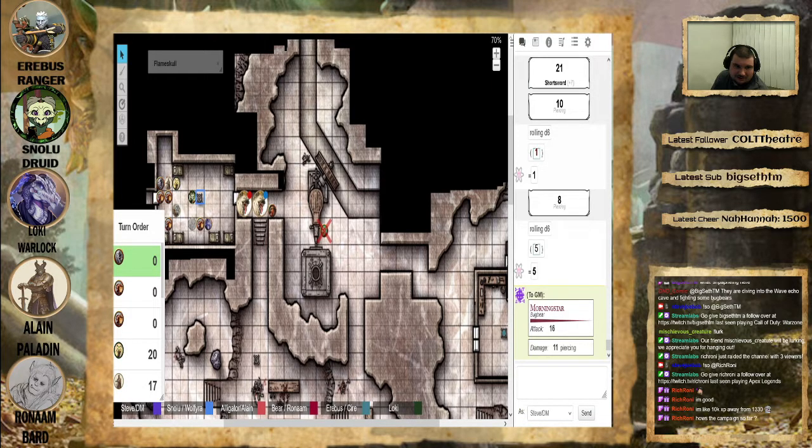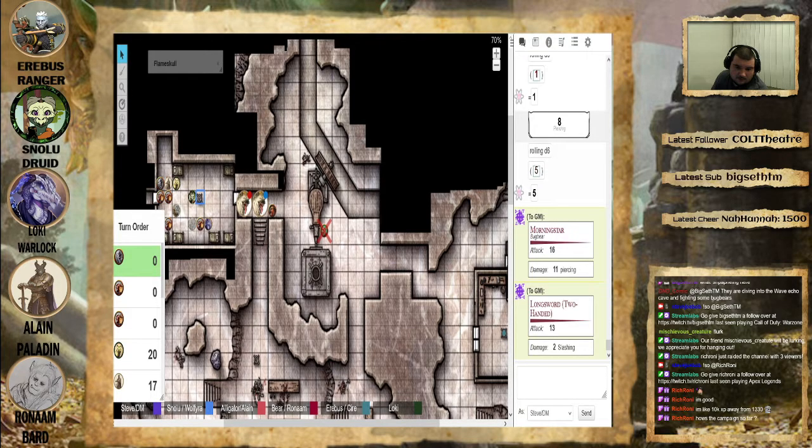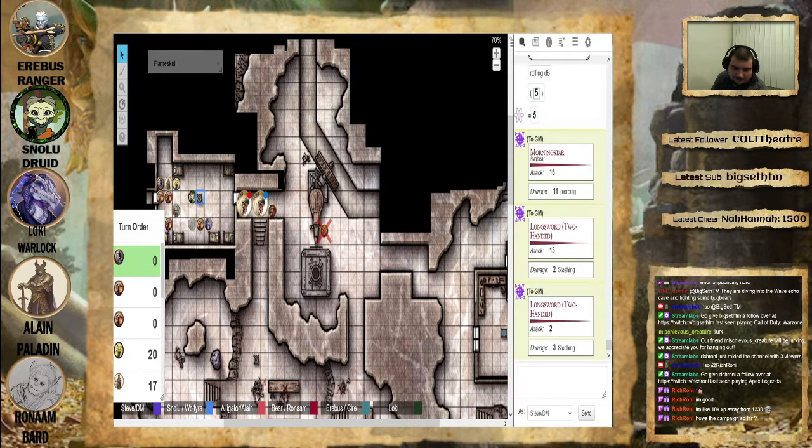The drow lady, she's gonna pull out her longsword and start hacking at Elaine. Uh-oh. One roll, 20. No. So much faith in you. Oh my god. So she swings at you with her longsword, but you're easily able to parry her blows. We're going to the next bugbear.